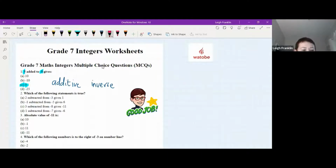all right. So what you're saying, 1 subtracted from -7 gives -6. Okay, so what you are saying is this. If we start at -7 on the number line and we take away 1, we end up with -6. Do you still think that's true, Rolivua? What do you think, Rolivua? Do you think that's true? I don't know where Rolivua has gone.